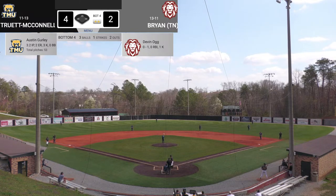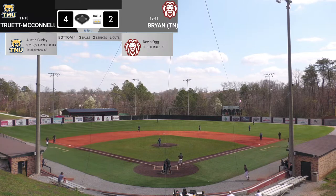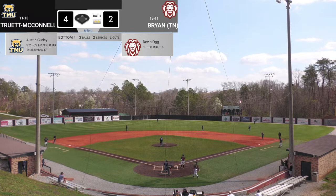To number 4, designated hitter Devin Ogg. And here's the wind and a pitch to Ogg. And he's going to foul that one off the backstop. Still keeping the count full as Cook's out to retrieve the ball as it rolls right back to the umpire.